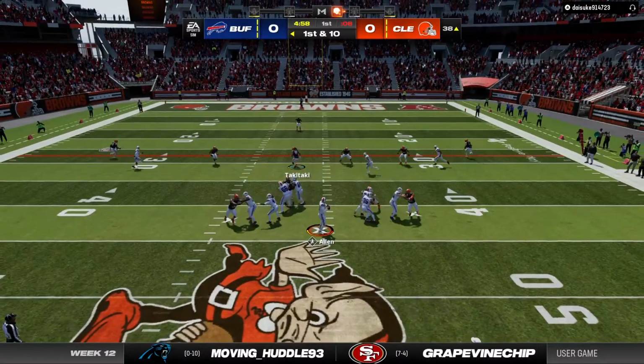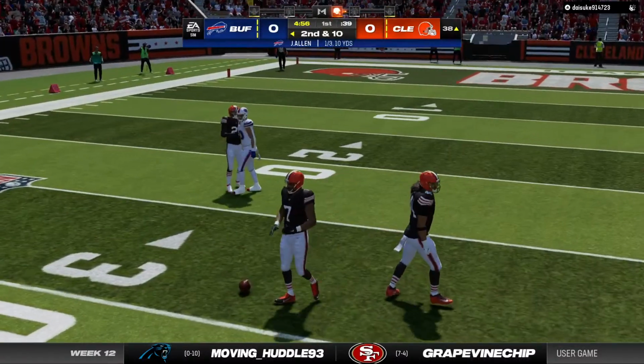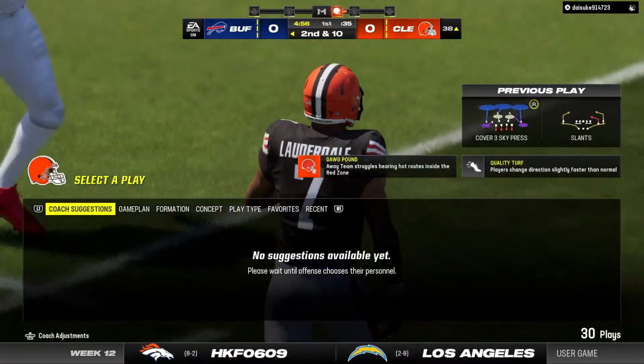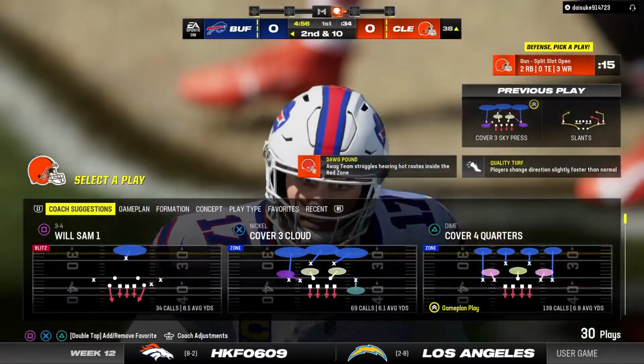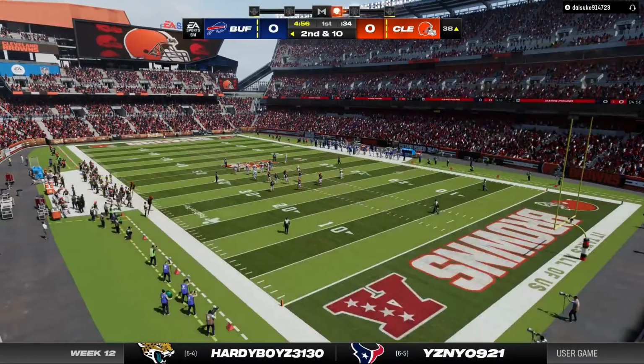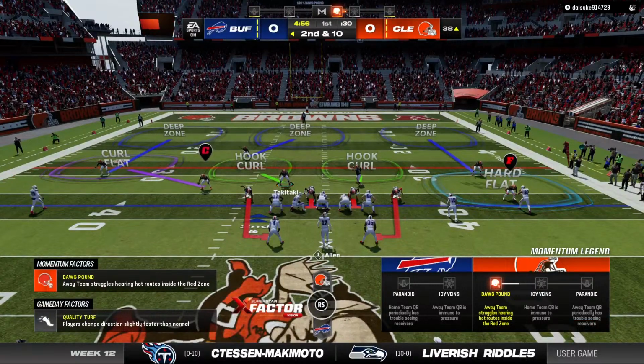And now they'll throw with Allen. And his throw is incomplete. They have their backs up against the wall a little bit, and they come through by forcing an incompletion. Now they've got to continue to ratchet up the intensity a couple more times and get off the field before giving up any more yardage. Now a 2nd and 10.